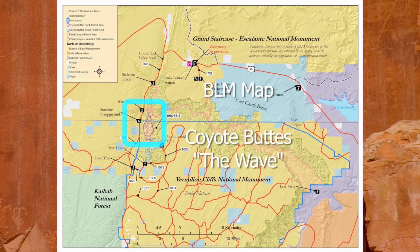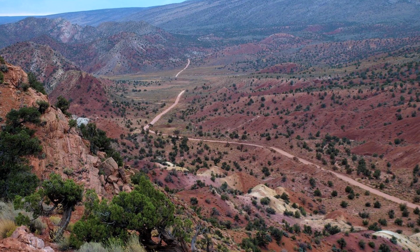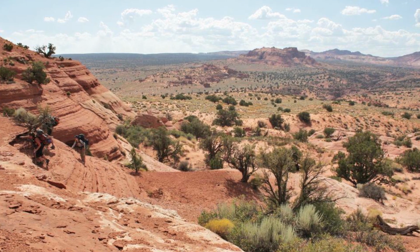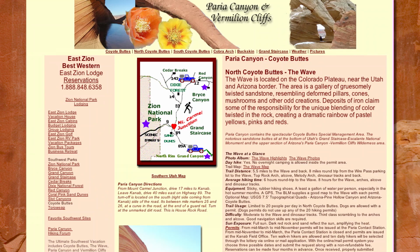One of the most amazing places in the Grand Staircase is called The Wave. It's near the Utah-Arizona border. Get there via a beat-up old dirt road. That is assuming you have permission to go there. In an effort to protect the area, only 20 people are allowed in each day.